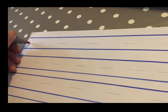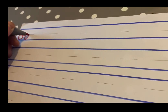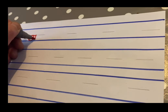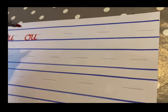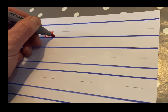Now that we've worked on those fine motor skills, let's practice our handwriting for today. So like last week, we are going to practice the OU join. So going round to the O, horizontally across and into the lowercase u before finishing with a flick. Round into the O, horizontally across, down into the U, and finishing with a flick.